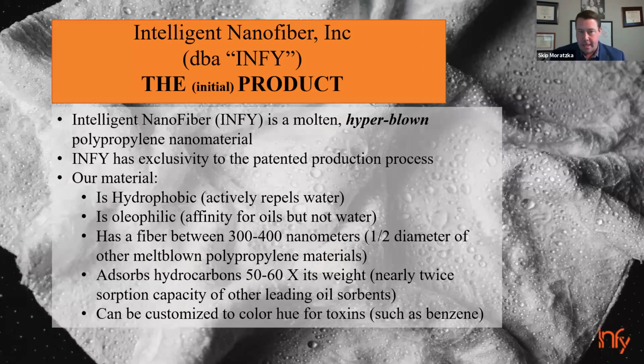So what is Intelligent NanoFiber? It's a hyperblown polypropylene. That's the unique process. We've got a unique nozzle and unique air gas stream that creates these fibers. So the way nanomaterial is created is usually some type of polymer. In our case, it's polypropylene, is melted. It's called melt blown. There's also spun bound, but ours is melt blown, and you melt it down and you extrude it. You can either do it at high velocity or you can do it under extreme pressure. And that's what ours is. It's extreme pressure, but low velocity.